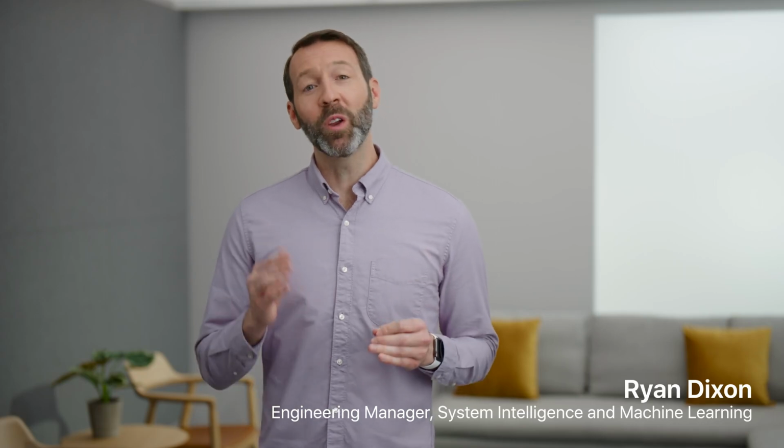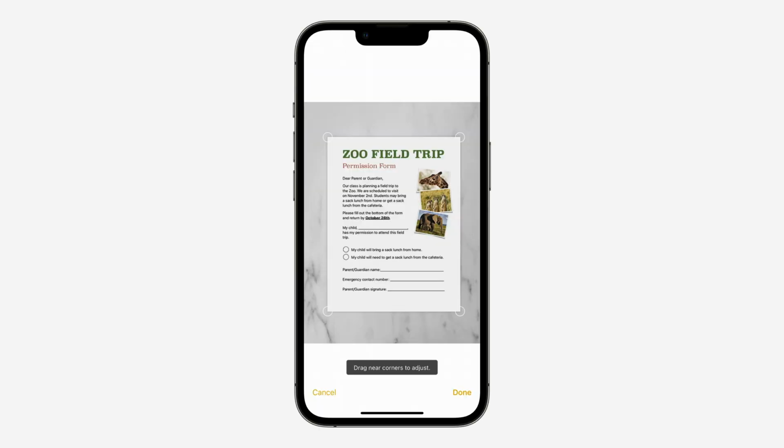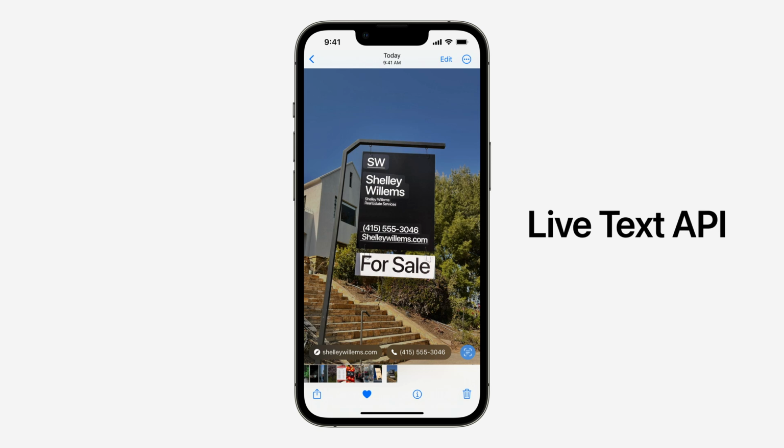And now here's Ryan to give us some perspective on what your apps can see with live text. Our users are loving live text, and we've heard from many of you that you want to bring it to your apps too. So this year, we're expanding VisionKit with 2 new APIs that will allow you to do just that. The Live Text API unlocks the ability to analyze image content, allowing users to interact with text and QR codes found in photos and paused video frames.